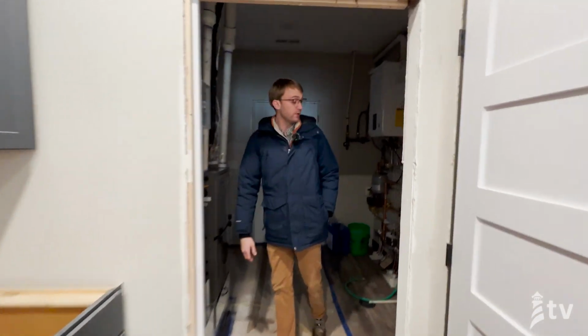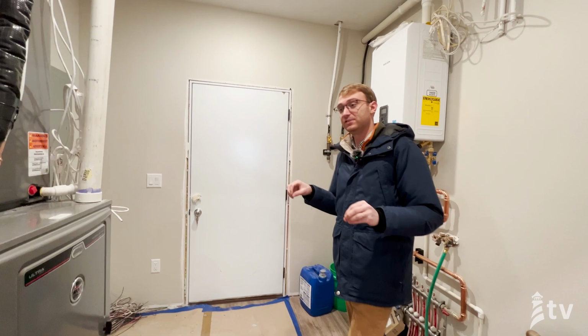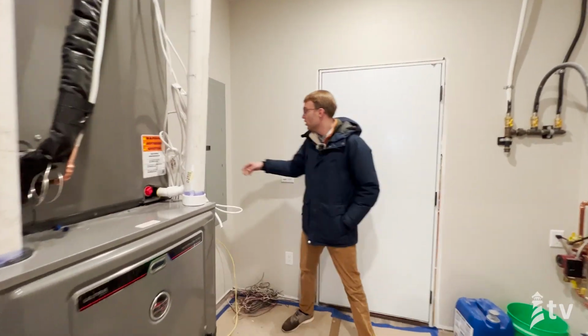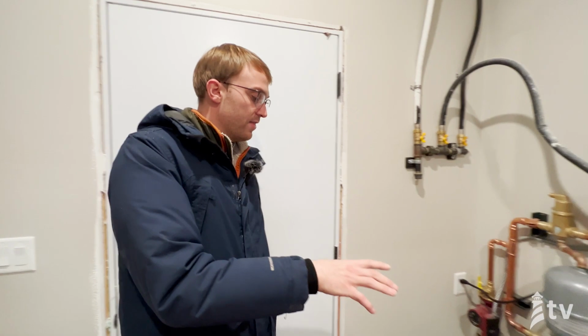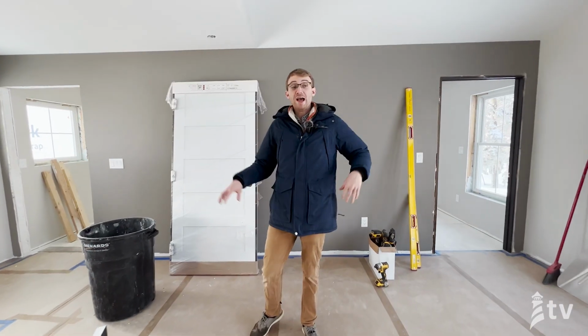And then over here we have the mechanical room. So this is the kind of brains of the home. So we have our furnace here that services the main level of the home. We have our electrical panel here that's all been labeled. And then over here we have our tankless Navien boiler that has the floor heat for the entire home, as well as the 4 stairs. So there's a lot of heating methods for this home. Let's go check upstairs.